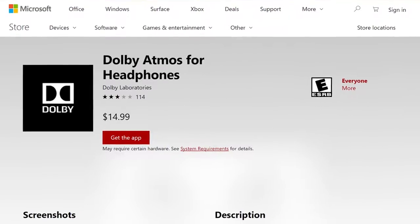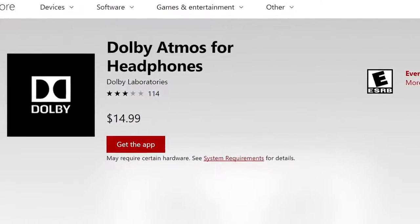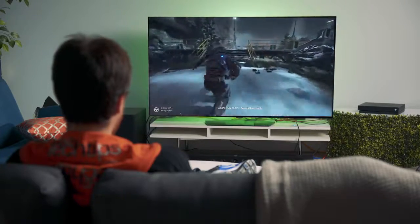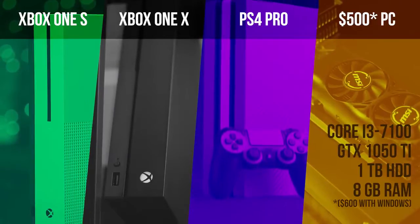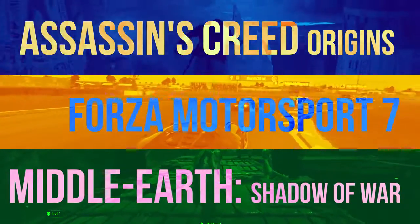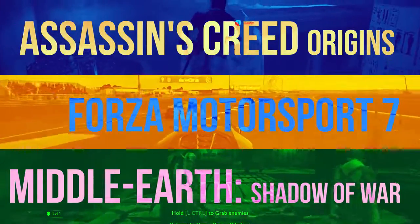Dolby Atmos headphone is also supported with a $15 add-on purchase, but the Gears 4 Dolby headphone experience and even some canned demos, they were pretty underwhelming, so I would hold off on this one, at least for now. Now let's look at the visual experience. We gathered our competitors and settled on a test suite of games that showed off the Xbox One X's different ways of rendering 4K content.